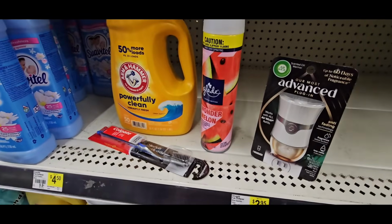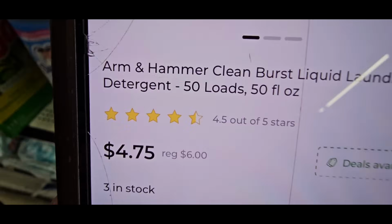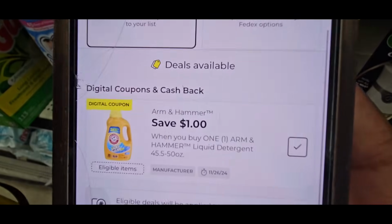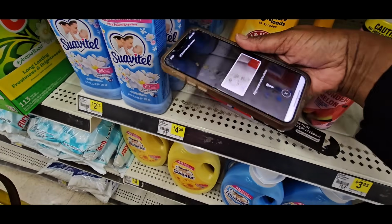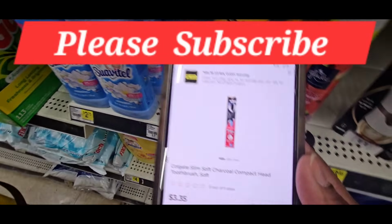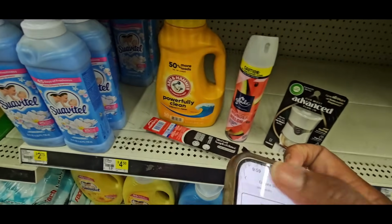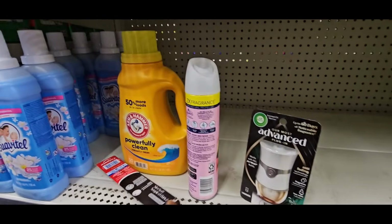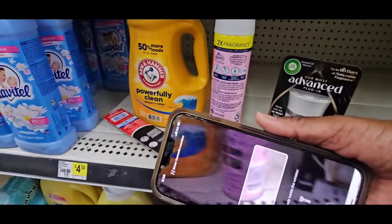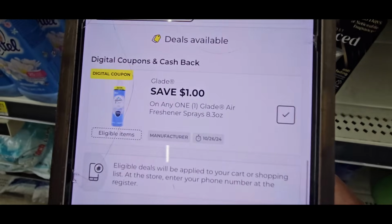So let's do this deal. And we're going to scan the things we did not scan. Okay, the Arm & Hammer is $4.75, and it is a $1 off coupon. Then you want to scan your Colgate. Is at $3.35, and is a $2 off coupon. Then let's scan the Glade spray. The Glade spray is $2, and it is a $1 coupon.